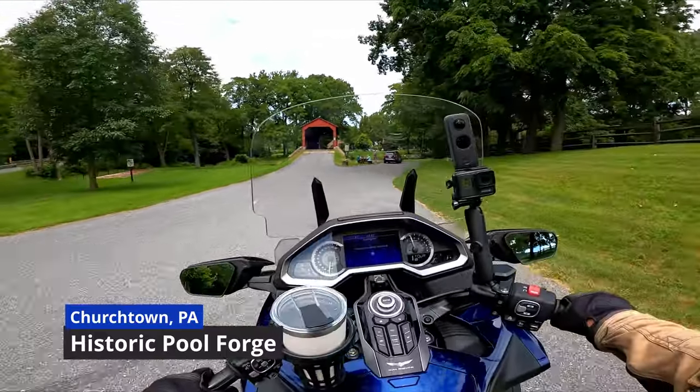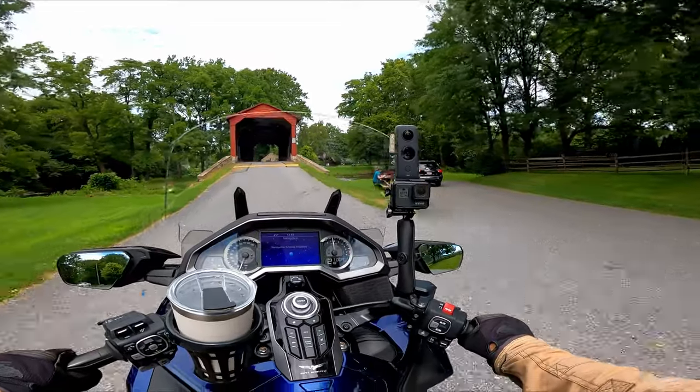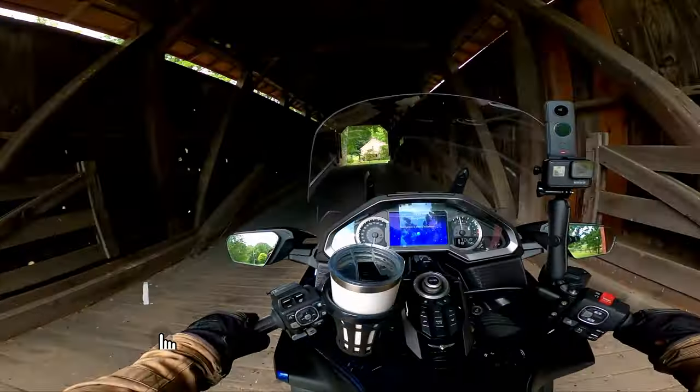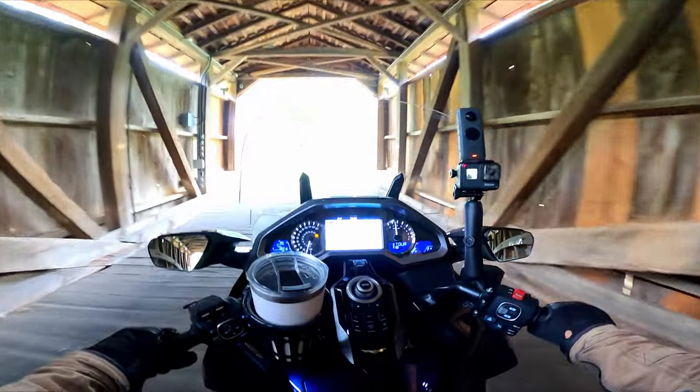You see this family here having a picnic by Pool Forge covered bridge. They don't look very happy, do they? I bet they looked a little mad at each other, to be honest.